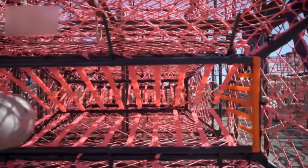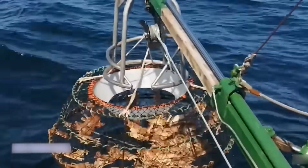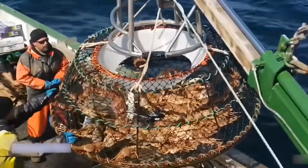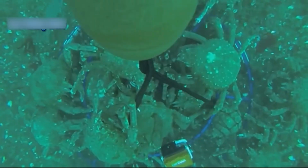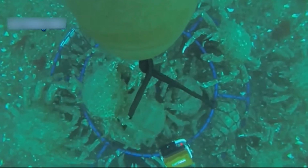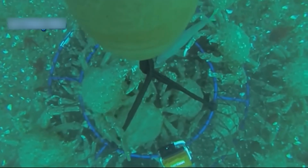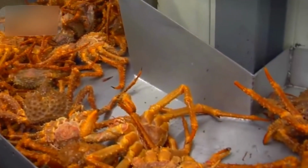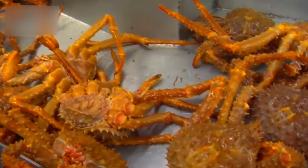In addition to these box-shaped traps, some pots are disc-shaped, resembling a UFO with a bottom that opens to release crabs in one motion. These pots are dropped into the icy ocean depths in a straight line called a string, where the crew hope they come back up full of valuable crabs. This string method makes it easier to retrieve them later.